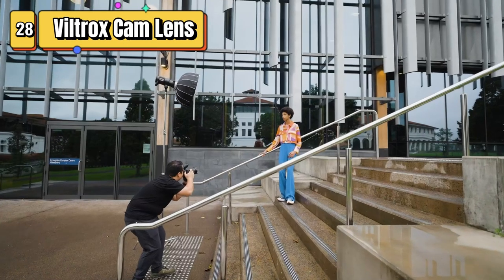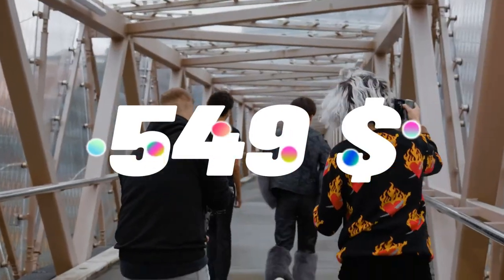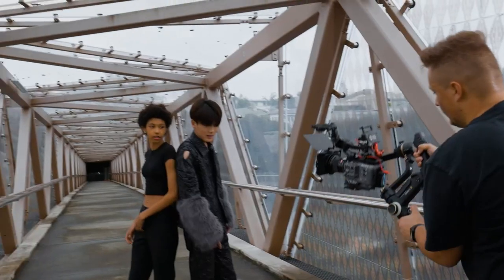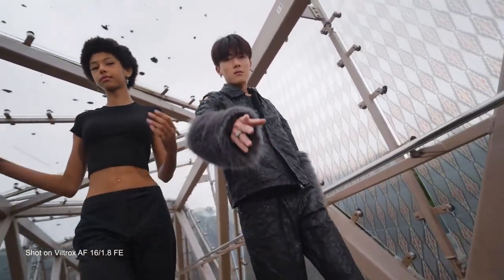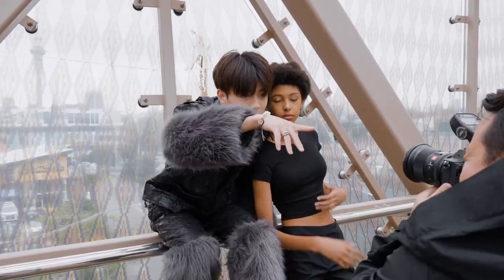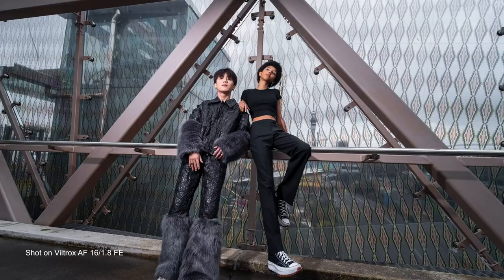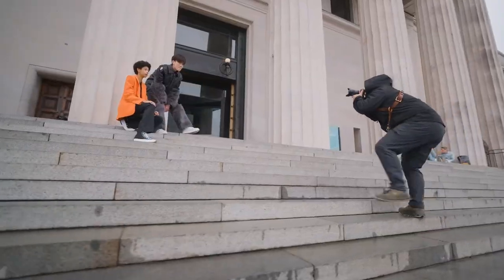Top 28 is designed for full-frame Sony E-mount mirrorless cameras. It has autofocus capability, a wide-angle perspective, and a fast maximum aperture. It features an LCD screen for easy access to settings, and it is compatible with various Sony camera models, including the Alpha A7 series, A9, and A7C.